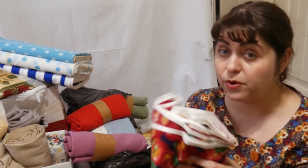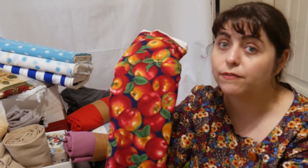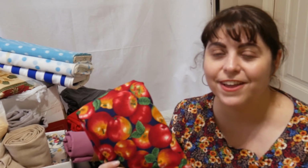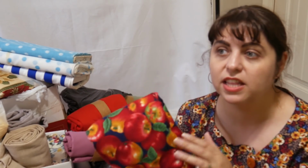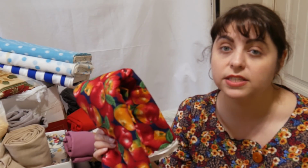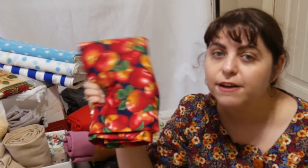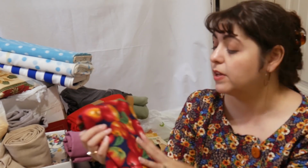Alright, some other print is apples. And I love fruit patterns, anything with fruit on it. If you go back through my blog, I've got a lemon dress that I've made in the past. I have an apple dress that I've made in the past with a different type of print. I've got a fruit circle skirt that I made a year or 2 ago. I don't know if that one's on the blog, but I love any kind of fruit inspired prints. And apple is just really, really nice.